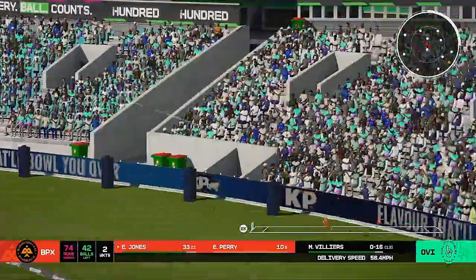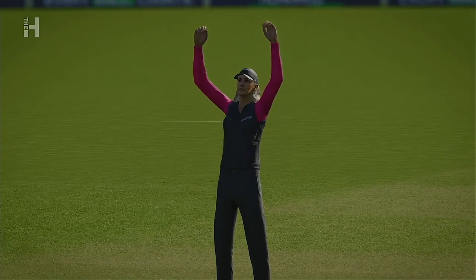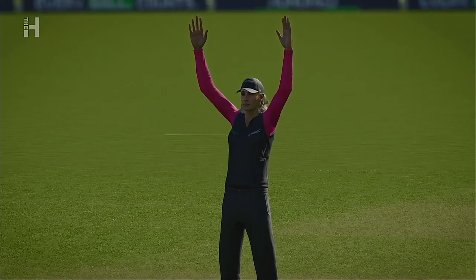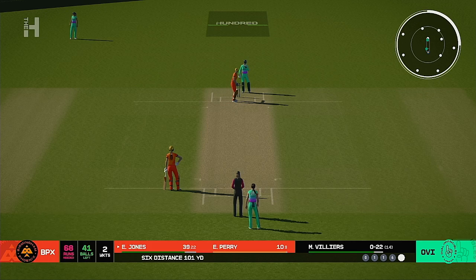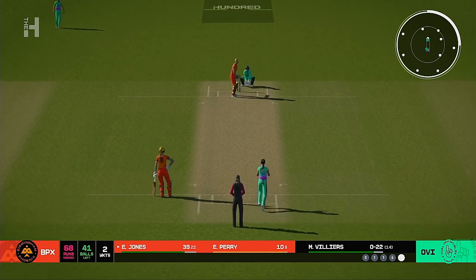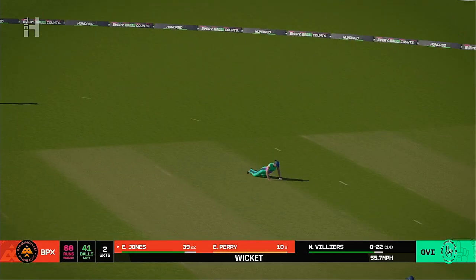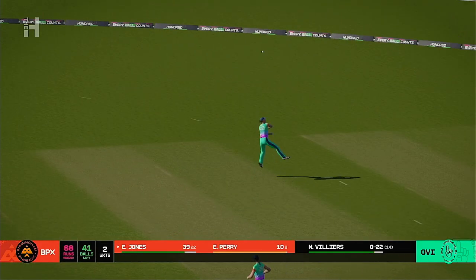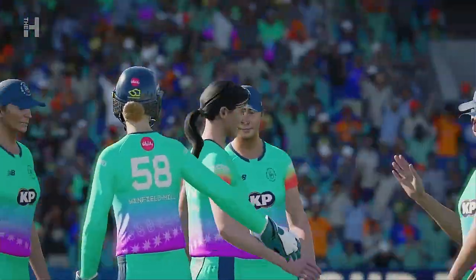That is huge, enormous, massive, gigantic. Take your pick. Just a little bit of room given and the power was immense. That has flown over the boundary. Swept away but finds the fielder. Dives and takes a nice catch. Big dive from the fielder, tremendous catch.